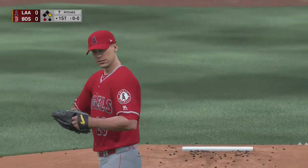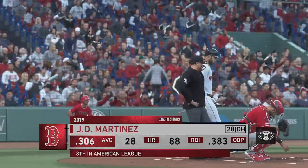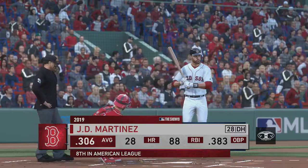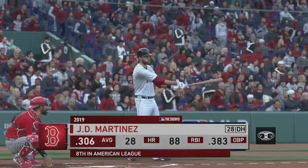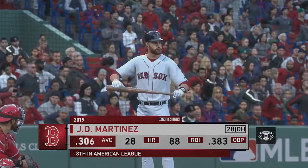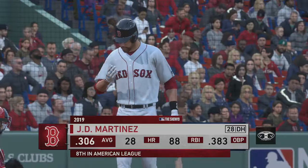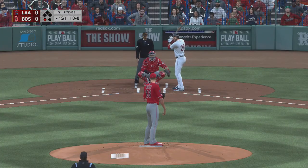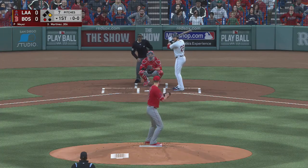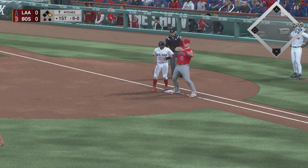Batting third, the designated hitter. Here's J.D. Martinez. He carries the 8th best average in the American League entering play. There's no way you could have forecasted this kind of season from this guy. Not to take anything away from him, but I don't think many people in baseball considered him to be one of the league's best hitters for average coming into this year. Throw over to first, and he'll dive back in safely.